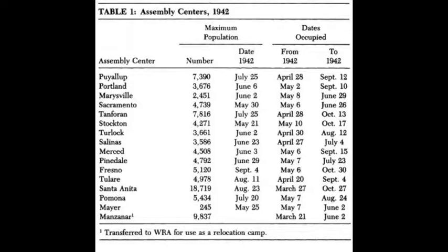You can see the numbers of people at maximum that were in each place, and the dates that people lived there. Manzanar here at the bottom has the little one because it ended up transitioning from being one type of site to another. And they were purposefully calling them something other than a camp because of the connection to the German camps. But it's hard to ignore the similarities in terms of people being taken from their homes without a choice, having to go and register, having to lose most of their belongings, have their entire lives disrupted based on an ethnic group that they were part of.